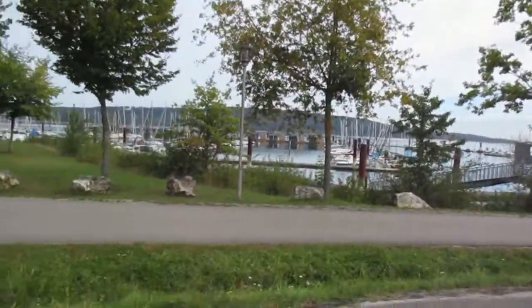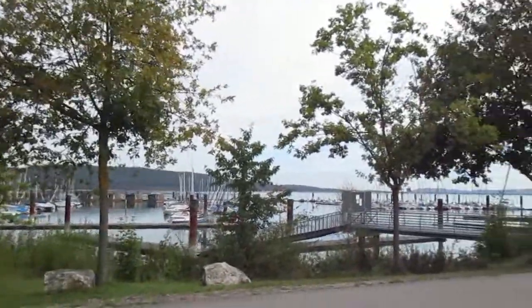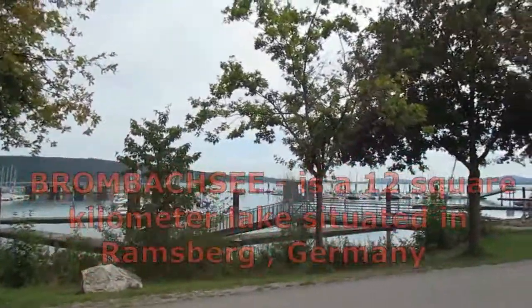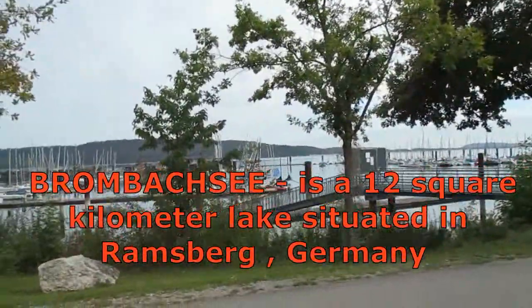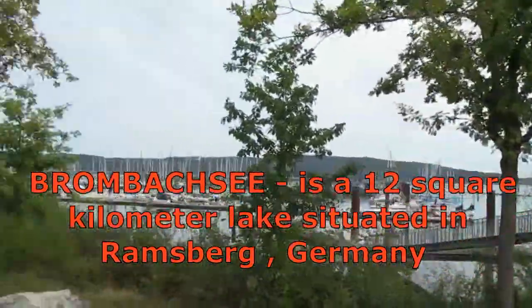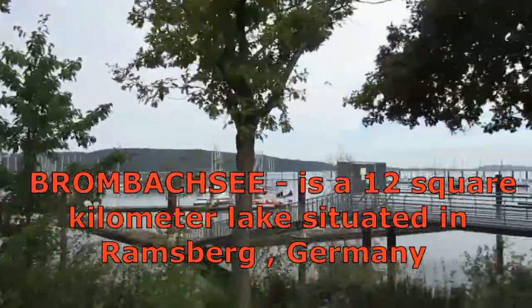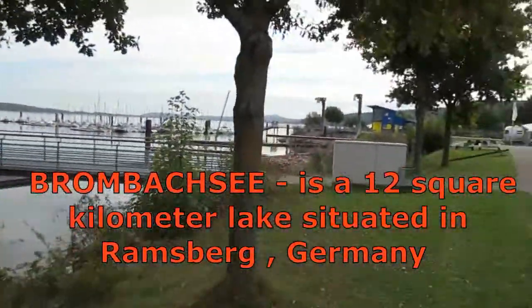We are here in Brombachsee. Lake Brombachsee. They call it Brombachsee. See is lake in German. Brombachsee. Let's go there.